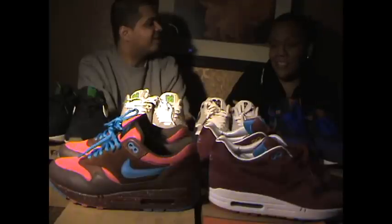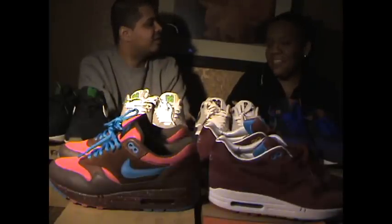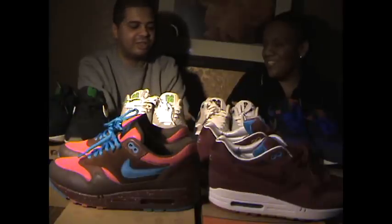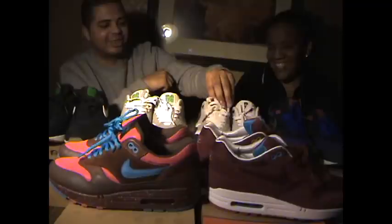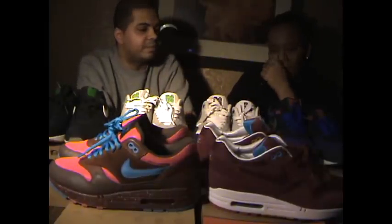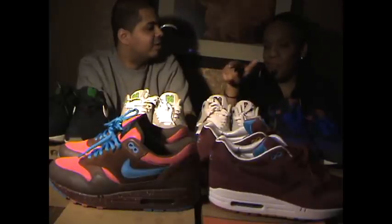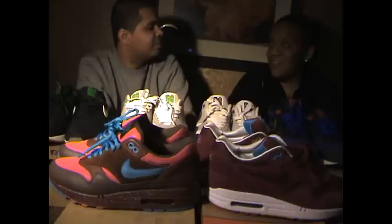Because I really love AIRMAX and I really love Amsterdam, so if there's an Amsterdam collaboration with Nike AIRMAX, then I have to get them. You have to get them all. I have to get them all. I understand that. And which one is your favorite of these ones? I would say the Amsterdam AIRMAX ones. Because those were the first ones for me, and just the way that I got them was really special to me. So tell me, how did you get them?